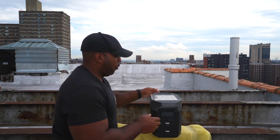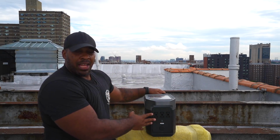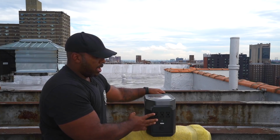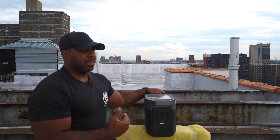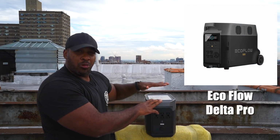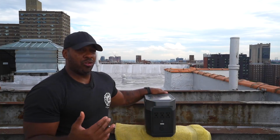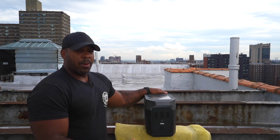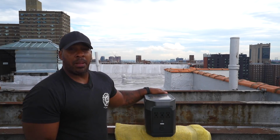So, like I said before, these are the 6 AC outlets. This is able to run heavy-duty power tools and heavy-duty home appliances. Now, a fridge wasn't one of them, and I think they're Delta Plus. They have another one. So this is just a regular EcoFlow Delta. The Delta Plus, if I'm not mistaken, can run a fridge, but I'm not sure for how many hours. But this is still impressive that you can run power tools and home appliances for about an hour or a little more. It depends on the appliance, right?